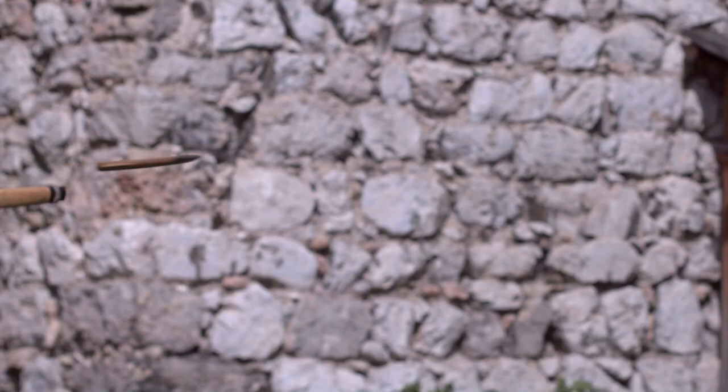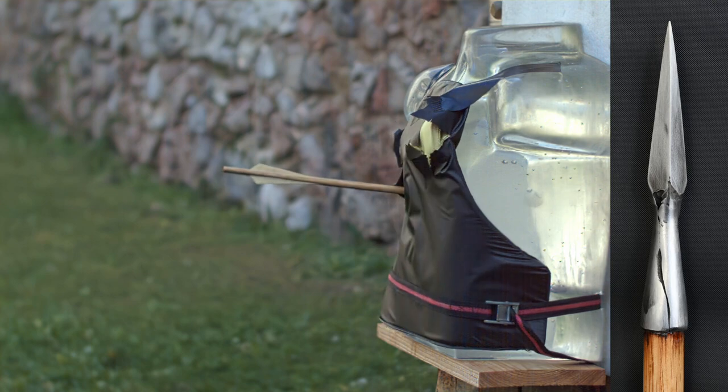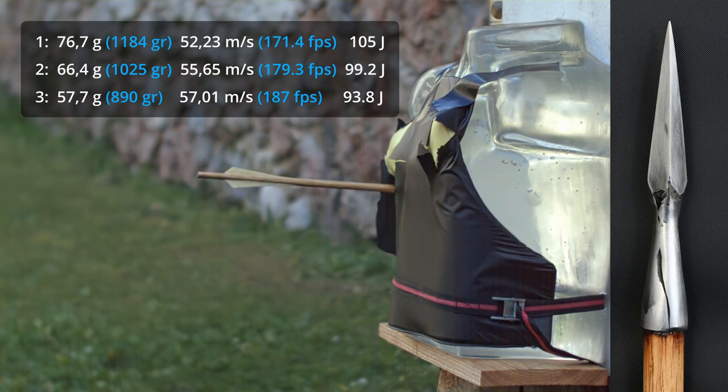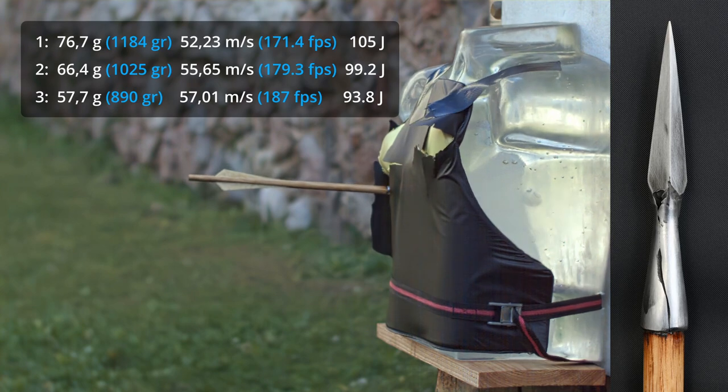In the first test, the achieved velocities are between 52.2 and 57 meters per second. The kinetic energy was about 94 joules for the lightest bolt and about 105 joules for the heaviest bolt.